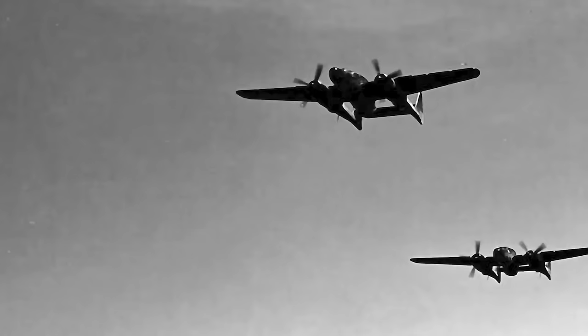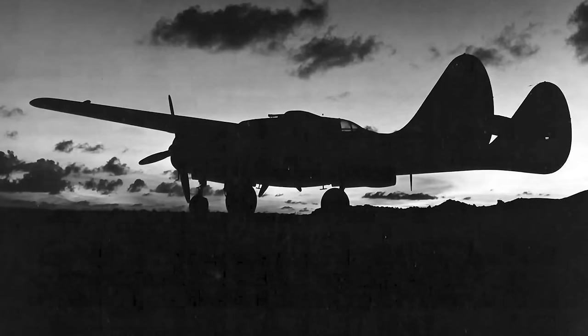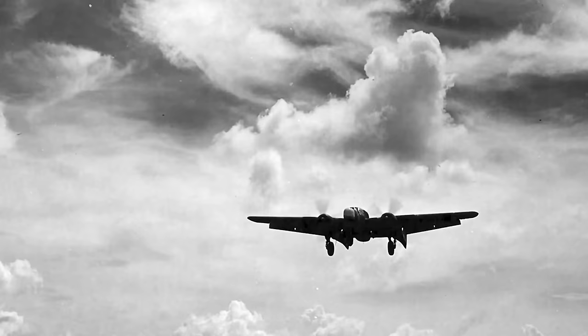The P-61 proved capable against all Japanese aircraft it encountered, but saw too few of them to make any significant difference in the Pacific War effort. Simply put, the P-61 arrived too late to World War II. Although it was useful in battles against the Japanese Air Force, it was already obsolete in Europe by the time it got there. Northrop engineers tried to fix as many issues with the P-61 as possible.